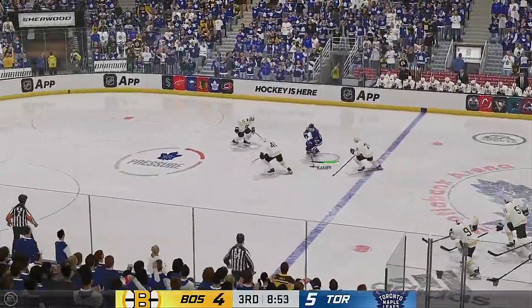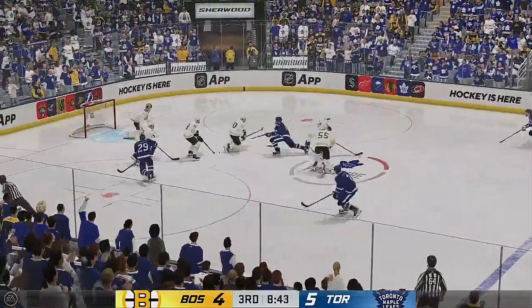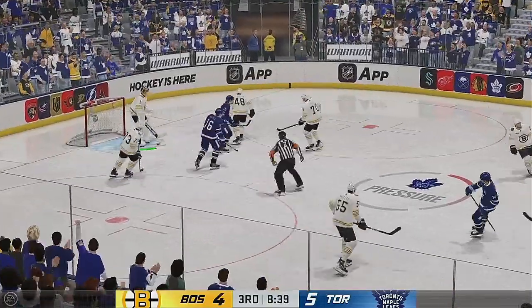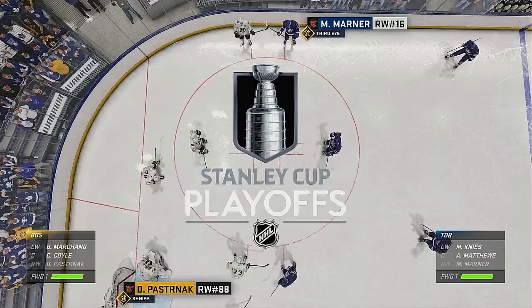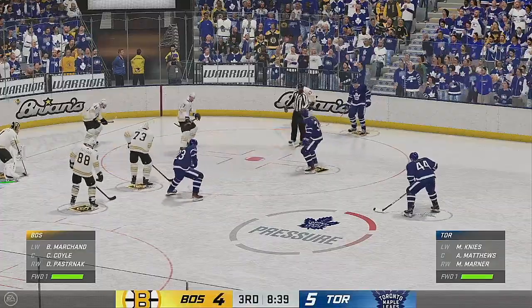A ton of goals on the board tonight, and you know that both teams are looking to pad their stats. A lot of players in on the action. That's got to give you confidence and make you feel good. And they'll get a breather as the goaltender covers it up. Breather in action. Let's check in with our own Carlin Bay at ringside.